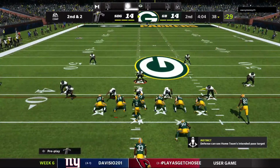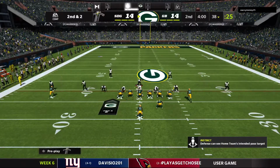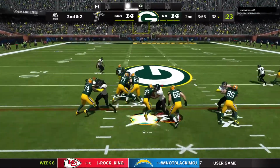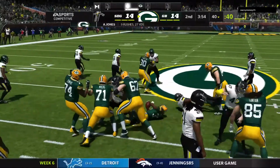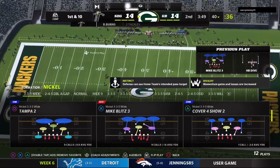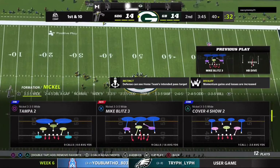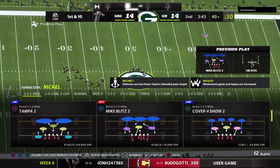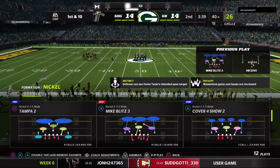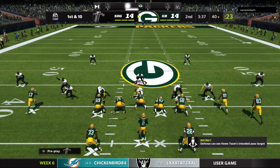Ahead of the chains now, 2nd and 2. A give to Jones. And he'll bring it up here to right at the 40-yard line. They'll get 3 as the drive continues. It's a first down. 2nd and 2 is prime time for a little bit of a gamble, isn't it? Open up the playbook. Go play action. Toss that bad boy deep. But in this situation, go ahead and give it to your back. Let him pick up a first down. Keep the sticks moving.